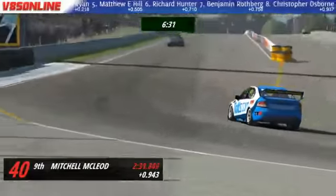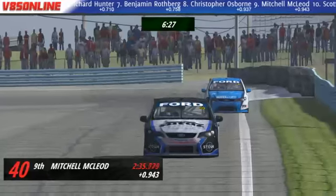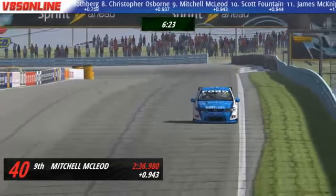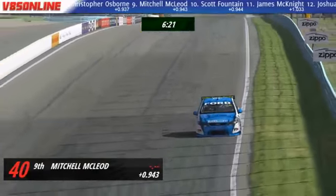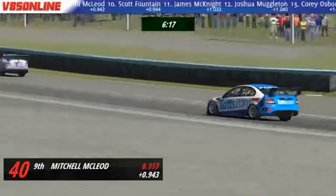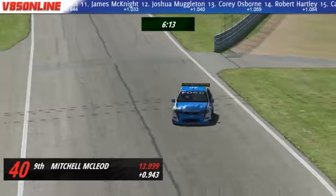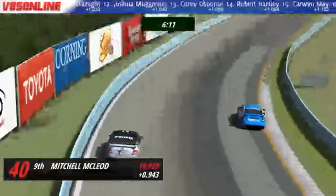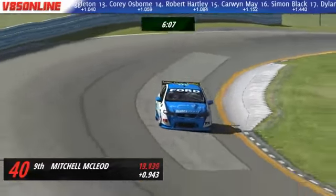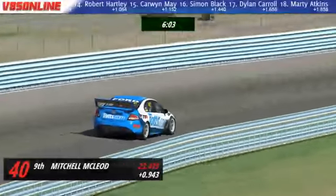So if that was Madison's out lap though, that was very fast. Yeah, it fooled both of us. We thought it was definitely a flying lap. Rich McLeod starting his flying lap. Not overly happy with his pace at the moment this week. Currently sitting 12th. Yeah, you don't really talk about Mitchell McLeod and 12th in the same sentence.